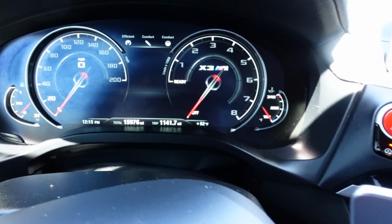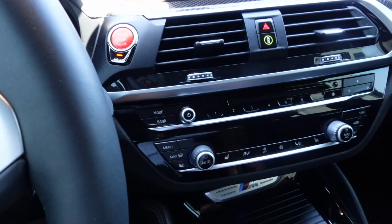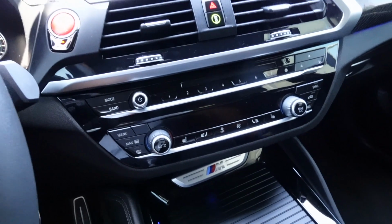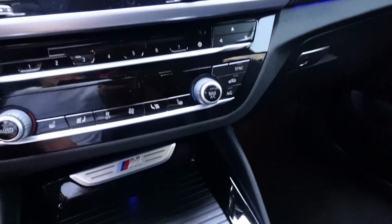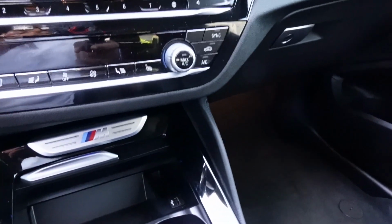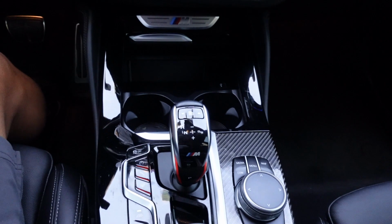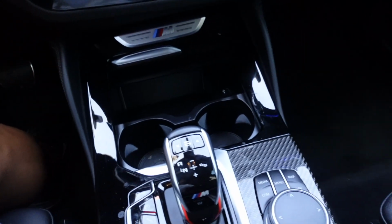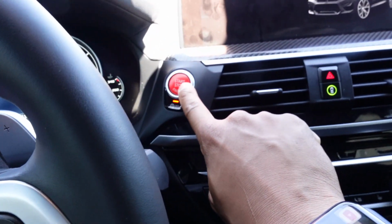This vehicle has 15,000 miles on it. But I drove it, guys. I think it may have an aftermarket suspension. I can't say for sure, but it feels really good. It feels like it hugs the road. All right, so let's get into it. Let's start the vehicle.